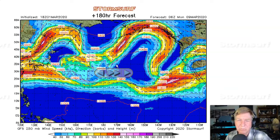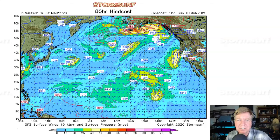Just not a great pattern to support storm production. All right, let's go take a look down at the surface. Here we are, surface level pressure, surface level winds.